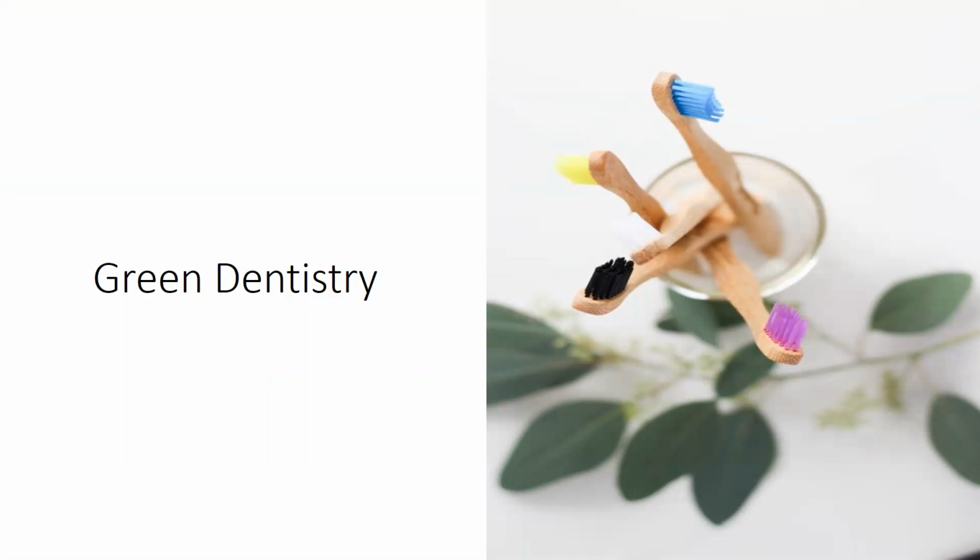Green dentistry aims to reduce the impact on the environment and promote environmental awareness and sustainability to patients. It helps to prevent harmful chemicals or materials from polluting the environment. It's a very important and vital step in maintaining a balanced environment. Generally speaking, it's based on waste reduction, energy conservation, and pollution prevention.